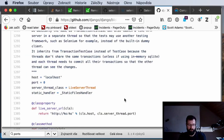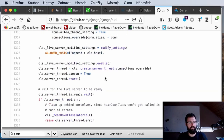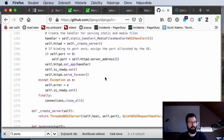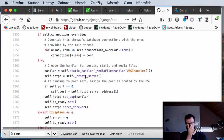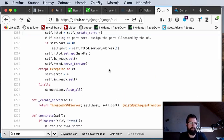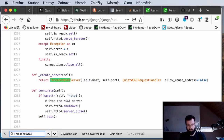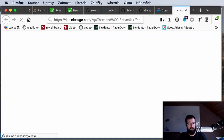Was there a note like who's assigning the port? There was something about binding to the OS port somewhere. Yeah, the HTTP server address, which is create server, where the click is also not working. Check, it was the git server. Okay, so threaded WSGI server is going to get us something. Let's see what it is.